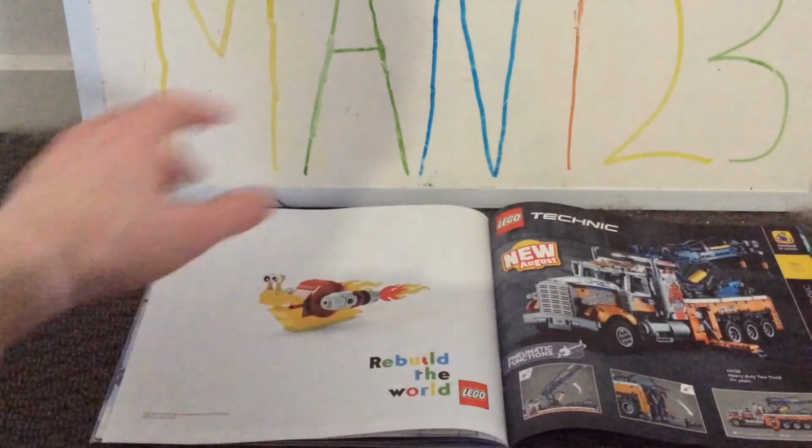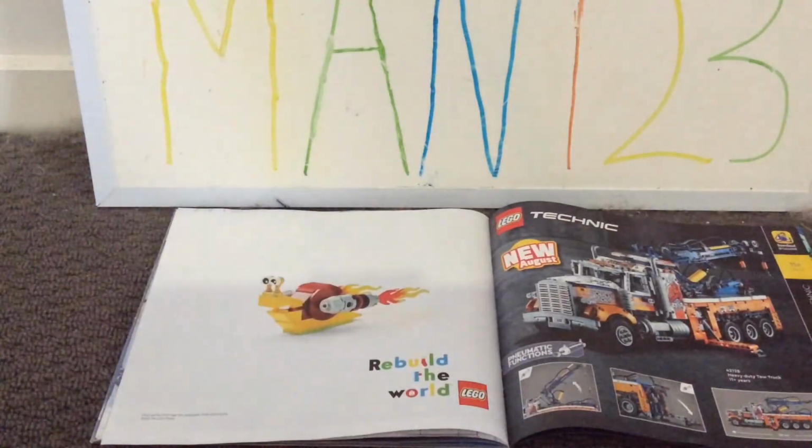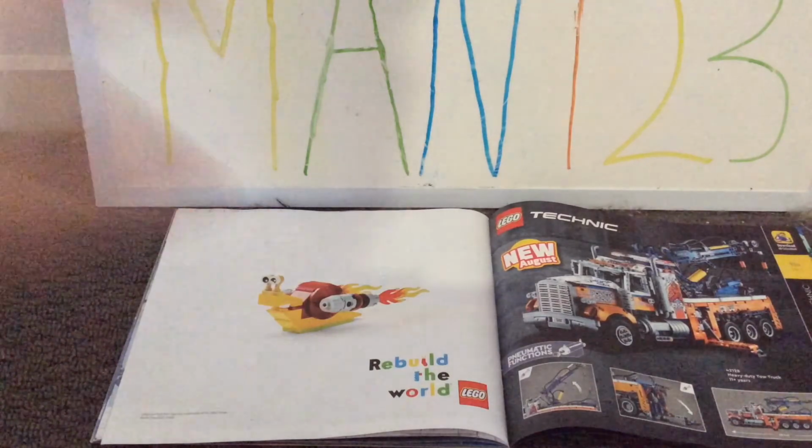Then we just have an ad for Rebuild the World. I'm so interested and also excited to see what Rebuild the World is, because there are just so many advertisements throughout these Lego catalogs. I think it's been in a Lego catalog a couple of times in previous years, so I'm interested to see what it is. And also the ads for Rebuild the World are really interesting, so I'm excited to see what this potential theme could hold.